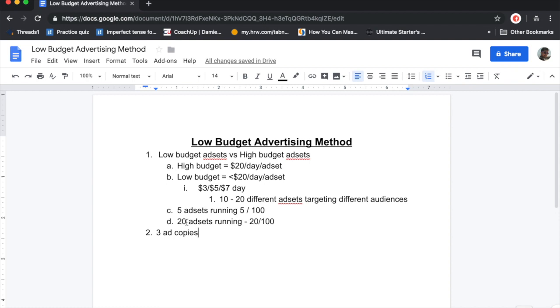When it comes to low budget advertising, you can't really do that because your budget is already $3 per day. And if you just test 3 ad copies within the low budget ad sets, you're just going to end up spending money, and Facebook is not going to really be working with real data to support the conclusions. So when it comes to low budget advertising, you want to only stick to 1 ad copy rather than having 3 ad copies. But when you do find a winning ad set and you want to scale your low budget ad set, that is when you should bring in additional ad copies into the ad set and test those as well.